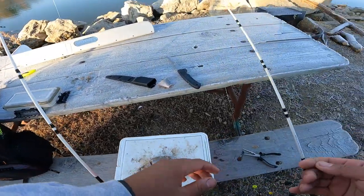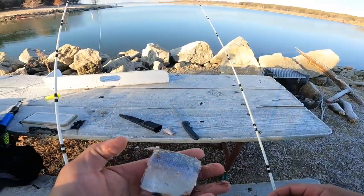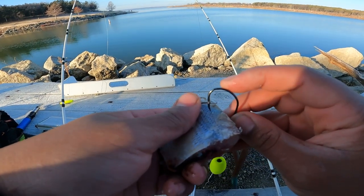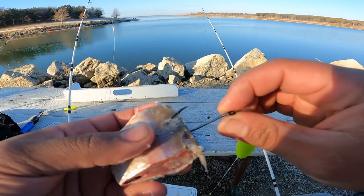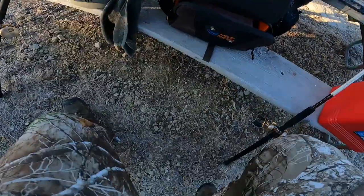Now that fish, I think, hit a body chunk. I can't remember at this point. But I cut this body chunk a little big, because if there's gonna be bigger fish moving in here, I'll give them a bait to eat. Then I just hook right through the top. I've seen some people hook at the corner, getting bit.